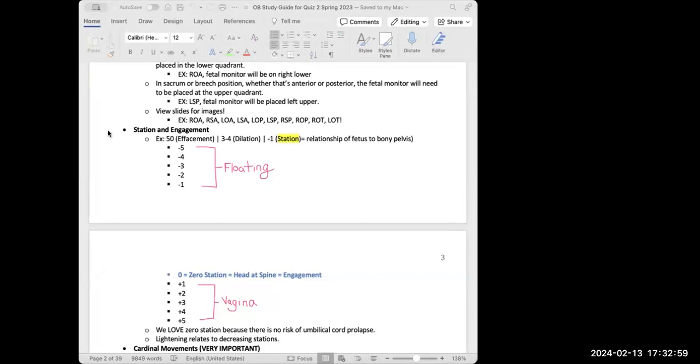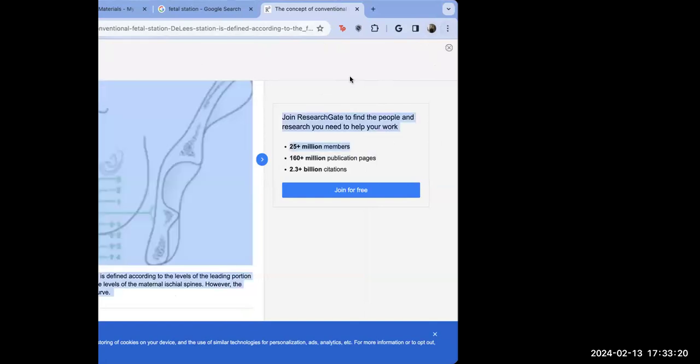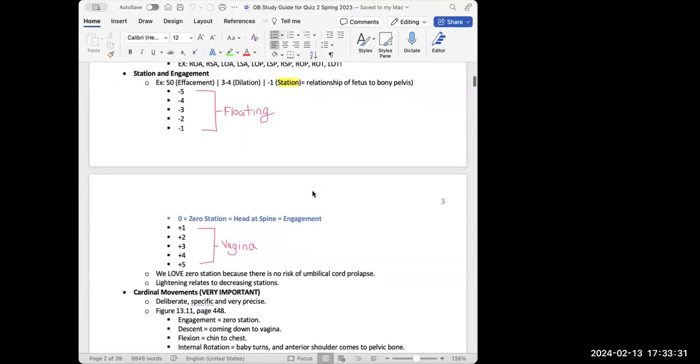Okay. So, this is what fetal station means, right? How far that baby's coming down. It starts with -5 and it ends with +5, okay? And +5 means the baby is out of the vagina, and -5 means that baby is really, really far away from getting to the pelvis. So, we usually call the negative stations the baby is still floating, and we call the positive stations that the baby is in the vagina.